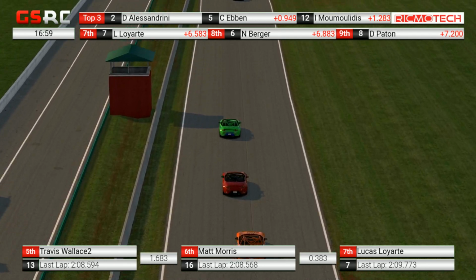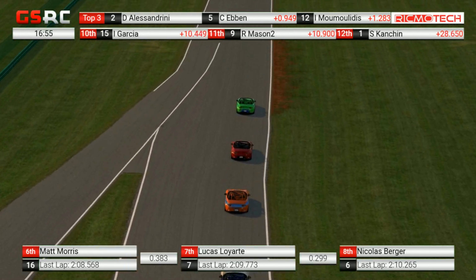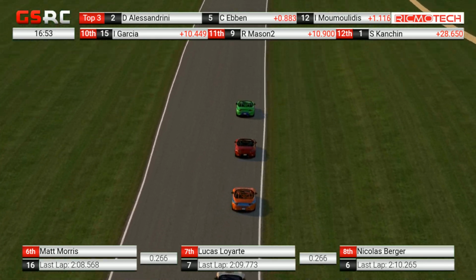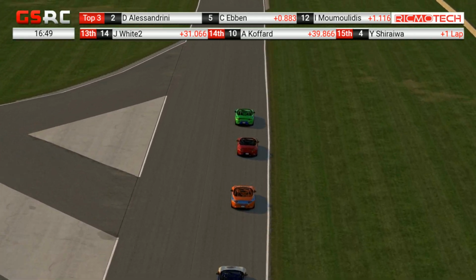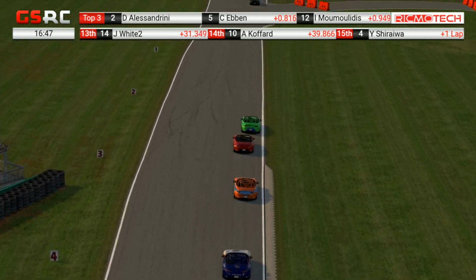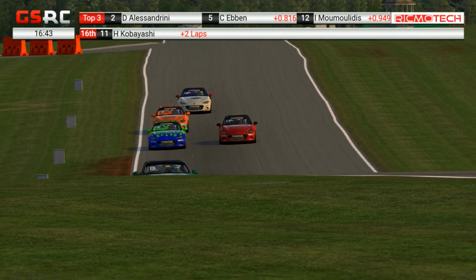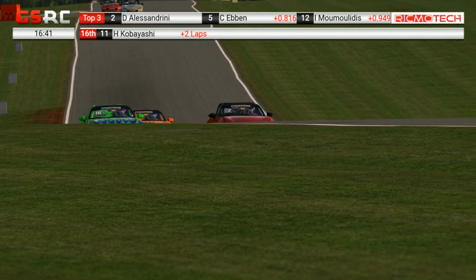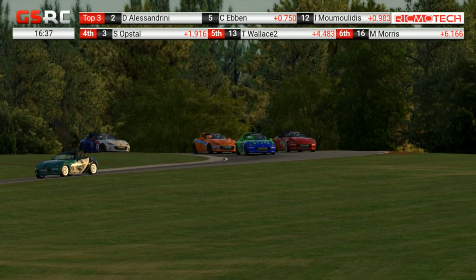The front four race pretty much about 4 or 5 car lengths apart. Great battle back here for 6th. That's M&M, Matt Morris, in front of Loyarty, Berger, and Paton. Boy, David Paton started in 3rd, back in 9th right now. So much to watch. Look at this! Side-by-side action.